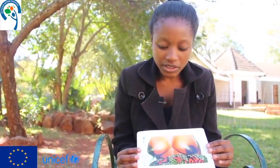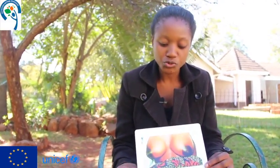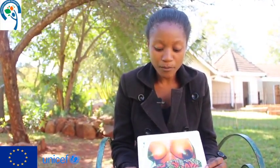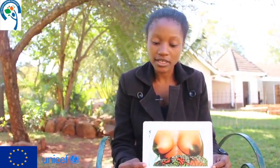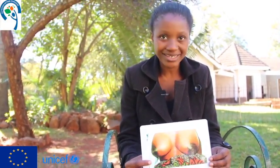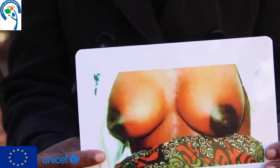What causes this condition is when you do not breastfeed your baby as often as you should, there is overproduction of milk which will stay for a longer time in the breasts, resulting in them being swollen. It will be very painful for you to breastfeed the baby, and it comes up as a difficulty or a challenge. Even when the nipples are flattened, it becomes difficult for the baby to attach to the nipples or to that black part that we call the areola, so that they can breastfeed properly.